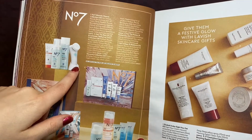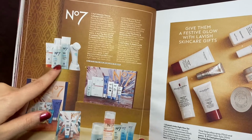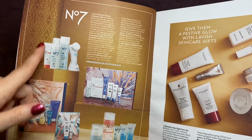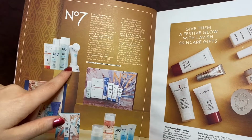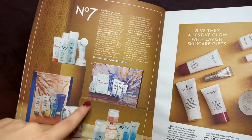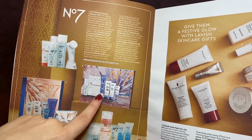I take it that's supposed to be like a Clarisonic, but £10 each for them. I'd say that is a really good value set actually. You are possibly thinking about a Clarisonic but not sure if you'd like it. This might be a great way to maybe try to see if you like the feeling of it. So that's pretty good. Then this one here is the Best of Lift and Illuminate Triple Action collection.